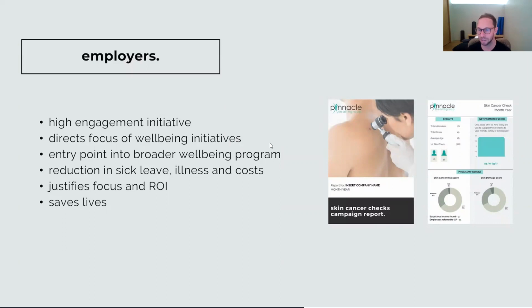Any health checks, skin cancer checks, of course, is one of those. It helps direct the focus on wellbeing initiatives. What I mean by that is that it's very hard to deliver a wellbeing program that's tailored to your organisation unless you're measuring something. And by measuring something, we look at health checks, so heart health checks measure lifestyle disease factors: blood glucose, cholesterol, blood pressure, nutritional intake, etc. Skin cancer checks measure risk towards skin cancer and cancerous lesions across your population.